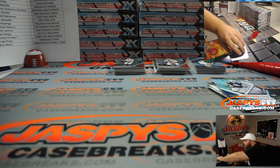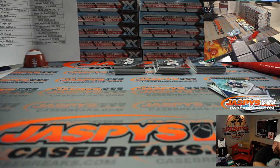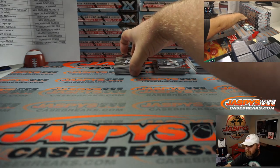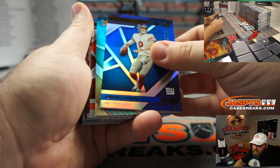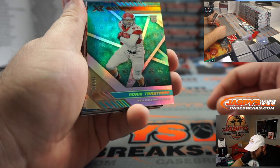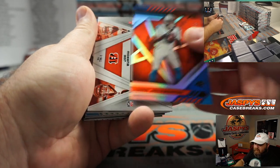Two boxes, two Justin Herbert relics. Let's see if we can find an auto for Adam. All card ship, so. Tom Brady, base, but for the Buccaneers, Jeremy. Daniel Jones to 199 for the Giants and Satoshi. Adam Troutman to 49 for the New Orleans Saints and Marty. Teddy Bridgewater to 99 for the Panthers and Eric.